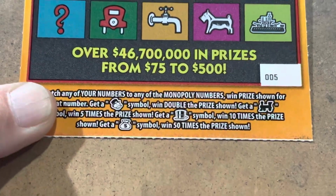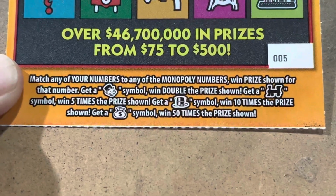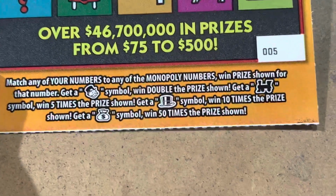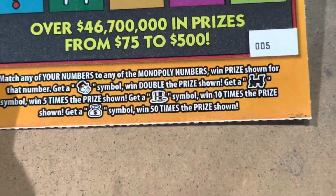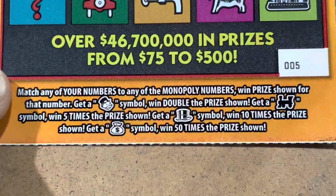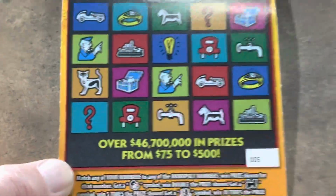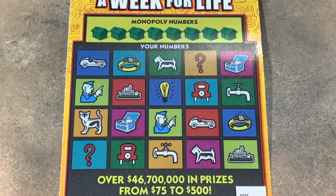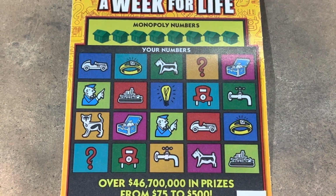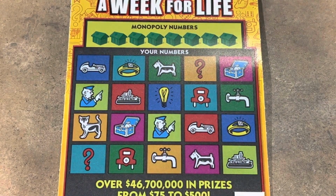Ticket number 5, and this is why I love to play this ticket. Look at these symbols, y'all. Mr. Monopoly doubles your prize. That choo-choo train is 5 times. The hat, 10 times the prize. But that beautiful money bag is 50 times the prize. I've had it on the $10 version, but not on the 20 yet. Would love to see that today. Here we go.